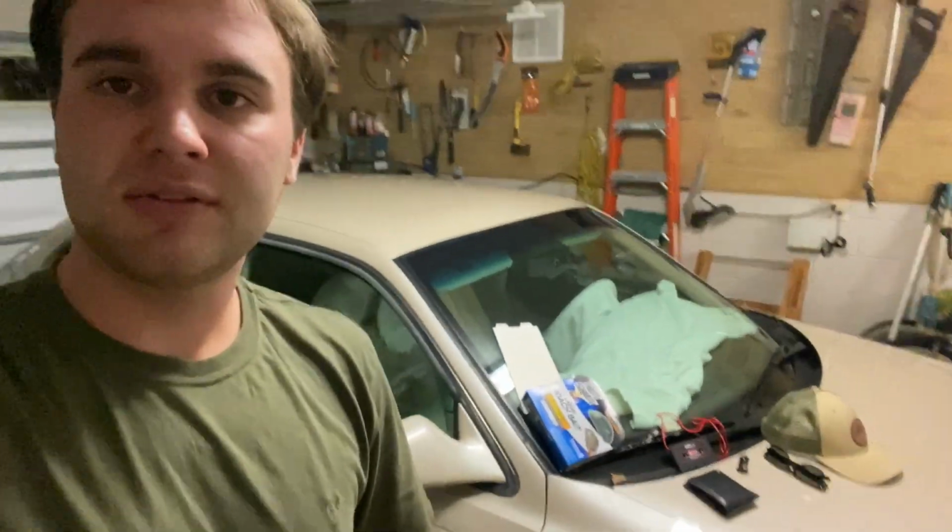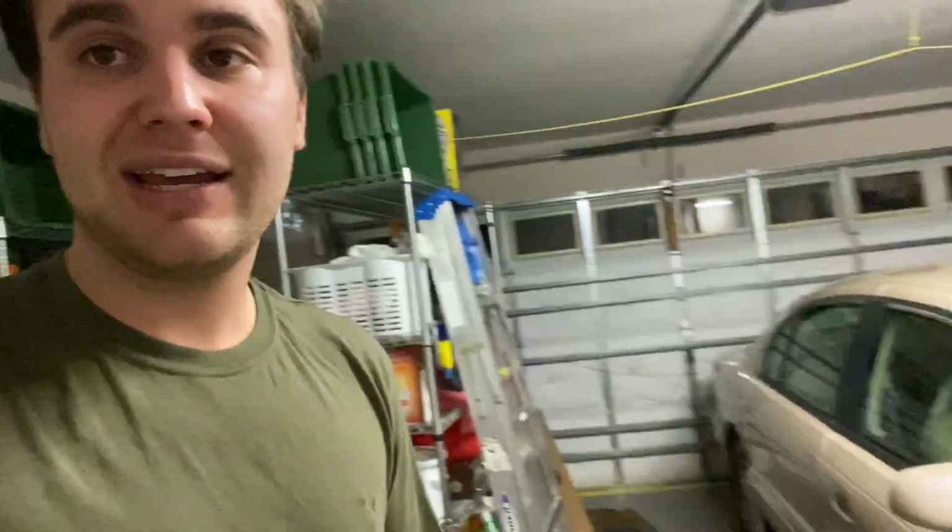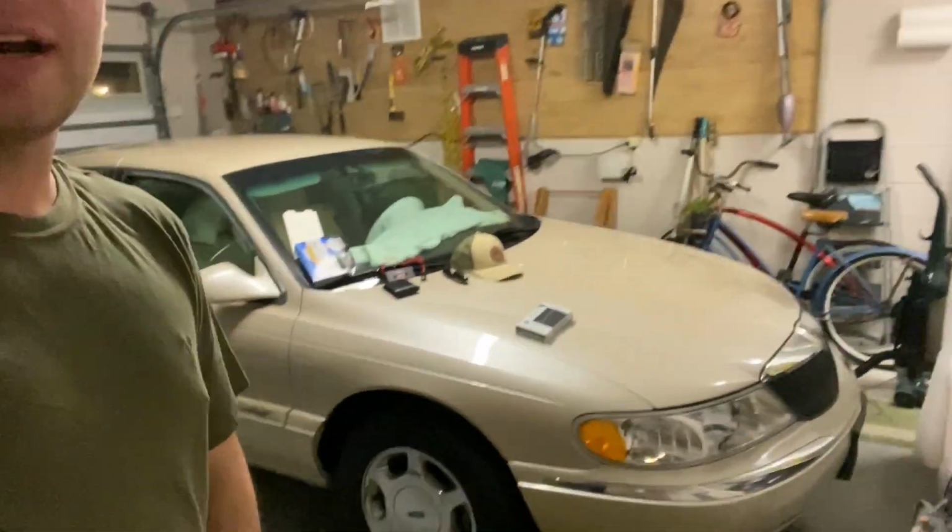Yeah, so what we have here is a '01 Lincoln Continental. My grandparents have a home in Florida that they come to in the wintertime, and so I figured I would take advantage of the location and buy a cool rust-free car down here, one that I've been searching for a while. I've been looking for this car for a while, and these things are just dying off fast. I mean, they've been dying off, but here we have a 2001 Lincoln Continental.